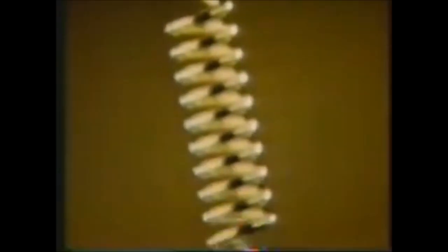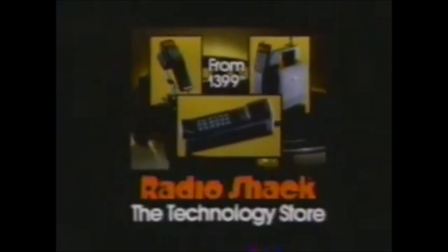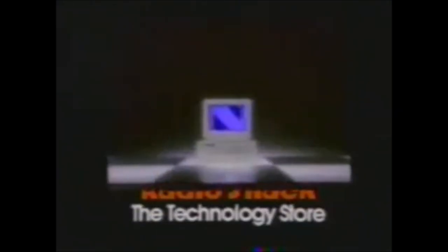The ultimate tool for success in any business. Radio Shack cellular telephones. The right choice in communication from Canada's complete cellular supplier. Radio Shack, your technology store from coast to coast.